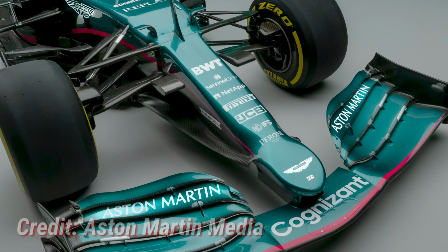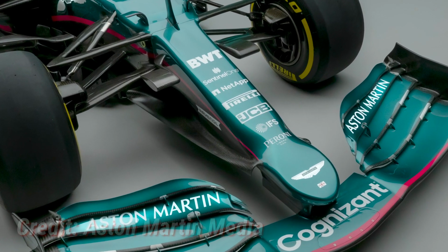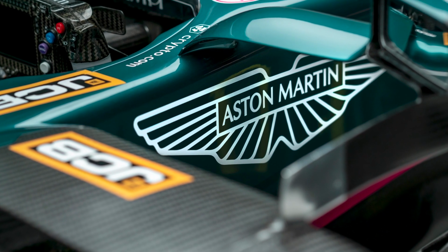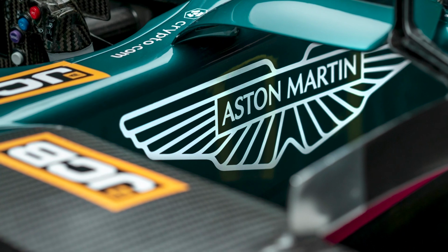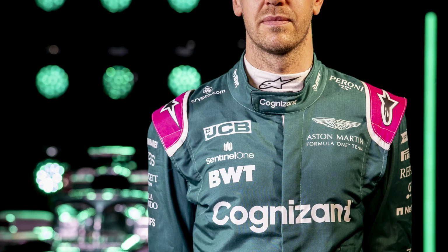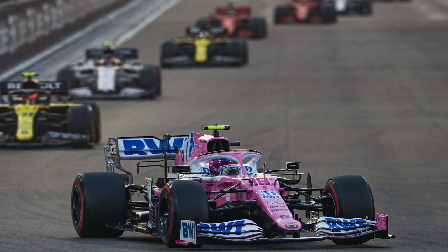Aston Martin, the AMR21, British Racing Green. It was no surprise to see the British Racing Green as Aston Martin's livery for their return to the sport. However, despite the fanfare in the build-up, it was a little disappointing for the fans. There's a hint of pink, which used to be a staple of a Racing Point car. But will the new colours help Aston Martin's ascent up the field? Last year it was a pink Mercedes, could this year be a green Mercedes?